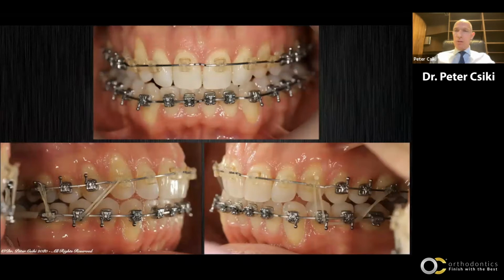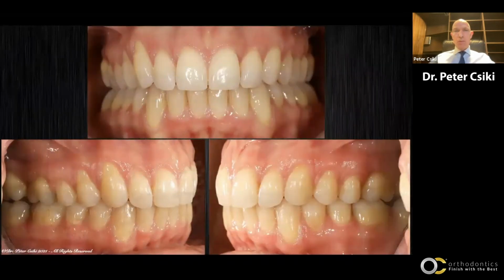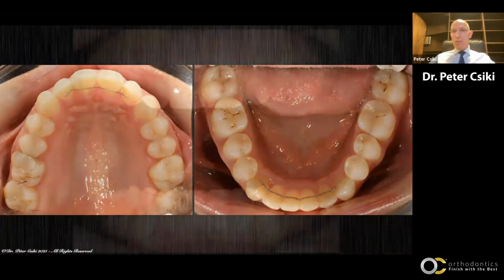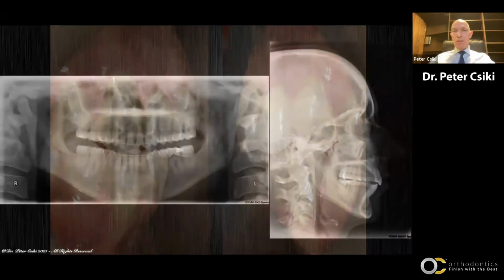Okay, what you can see right here. The treatment time was 17 months. It wasn't a PITS 21 case. It was an H4 case, but this is the final result. She preferred to have no staircase effect between the centrals and laterals in the upper. I still recontoured her teeth a little bit, which we do. So this is the final result: class 1 occlusion, upright incisors.